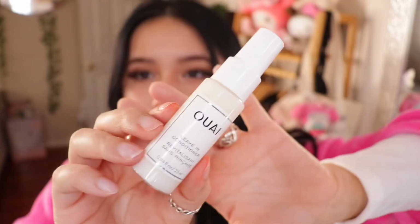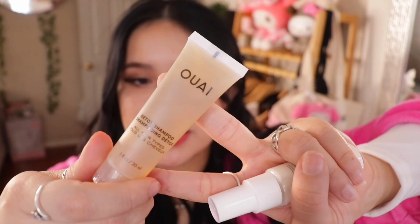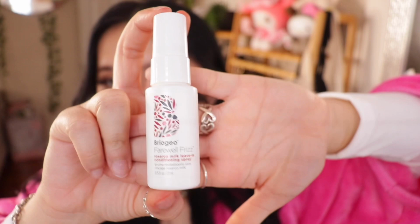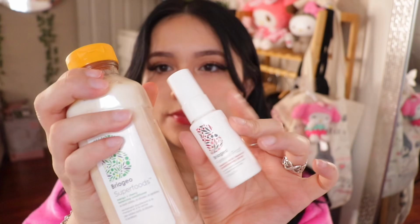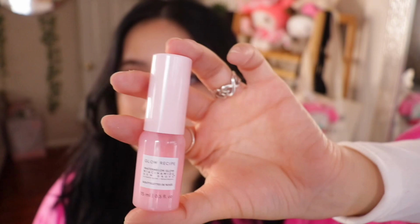So I used it for the leave-in conditioner, and then I also got the detox shampoo. So it's a little set. I also used my points to get the Briogeo leave-in spray. I haven't used this one, so I'm gonna use them as a pair. And then lastly, I did choose the Glow Recipe one. So this is the BHA toner, and then this is the niacinamide glow drops.